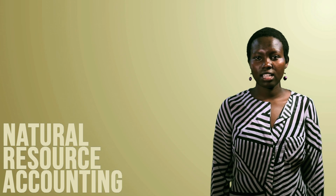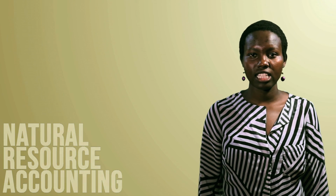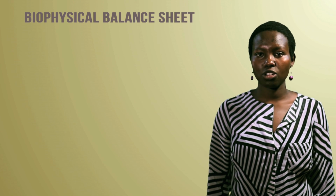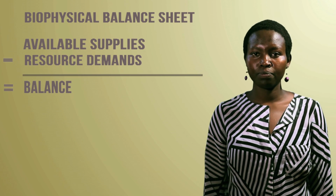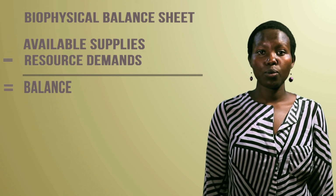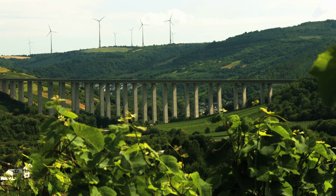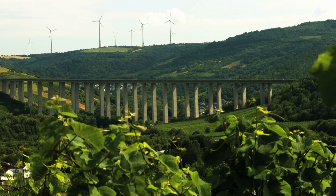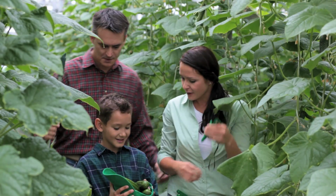One potential tool to addressing the collective overuse of natural resources is natural resource accounting. Natural resource accounting is a long-term policy and planning mechanism that's based on biophysical balance sheets. These balance sheets allow a country to compare their total resource demands to their available supplies, similar to balancing a checkbook. Natural resource accounting informs sustainable management of natural resources within the Earth's carrying capacity. It empowers countries to evaluate, report, and make progress towards truly sustainable management of natural resources, and guiding them towards the goal of promoting intergenerational equity.